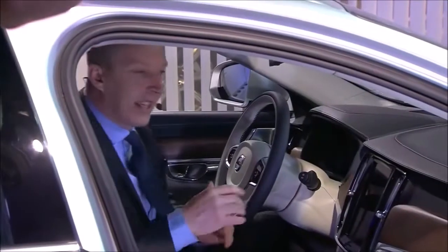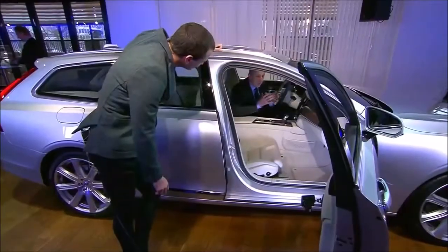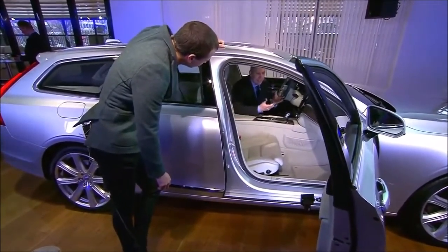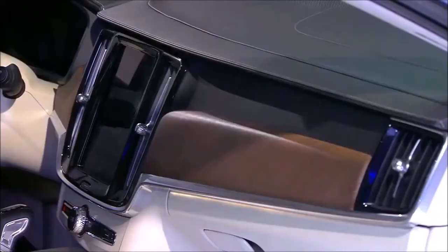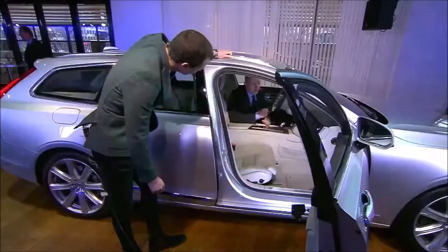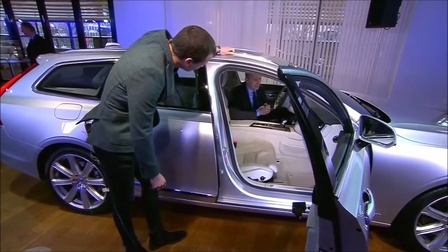Okay, so we're in the inside of the car. And I'd say the one thing we wanted to create with the interior was almost a taste of Sweden. So when you're sat in the car, even if you're in Shanghai, in China, or in America, you get this essence of a Scandinavian living room. And to create this, there's different levels of things that we introduce. First thing is light, which we talked about, getting lots of light into the cabin.